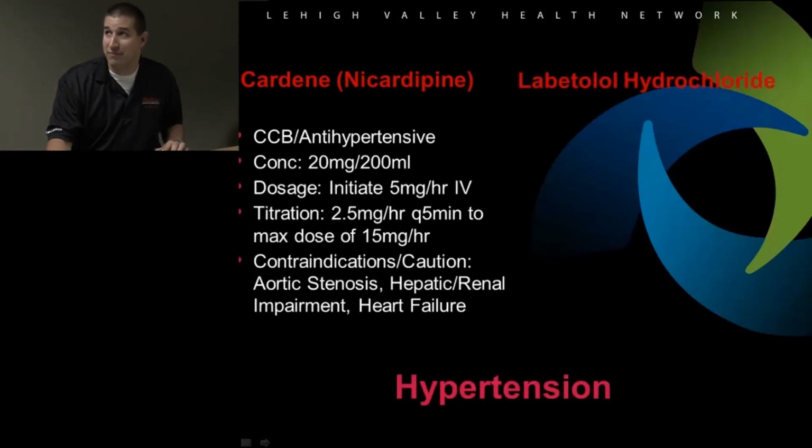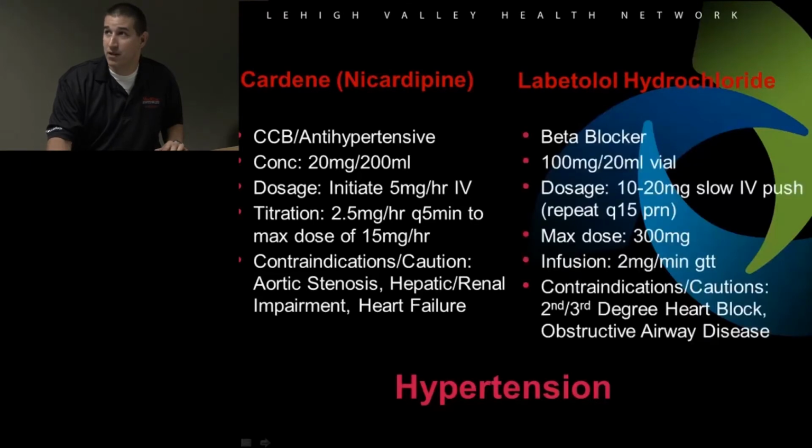Next medication would be Labetalol. Looking at Labetalol, the -olol indicates that it's a beta blocker. We carry the 100 milligram vials, and there's 20 mLs in that vial. Our dosage is typically 10 to 20 milligrams, slow IV push. Again, it's a beta blocker, so if you go too fast, you're going to get hypotensive, and you're going to get bradycardia to go with it. Your max dose for administration would be 300 milligrams.